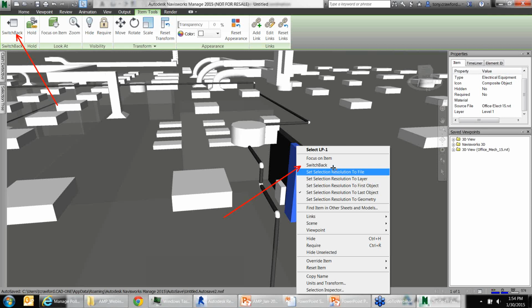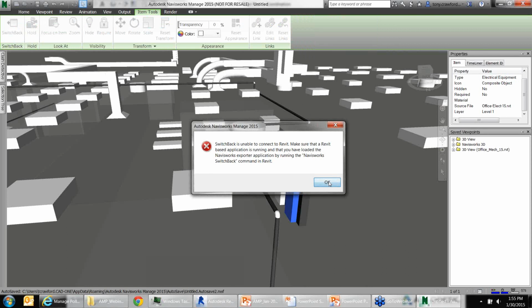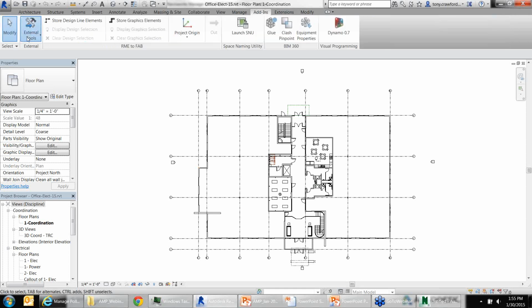So what I can do, I've selected this item. There's a couple ways I can choose to start the Switchback command. I can right-click on it, or I can run it right from the ribbon. Important safety tip. Now you get to see what happens with live Revit webinars. I have to find my external tools. I have to activate it back in Revit. See, it didn't work a second ago. I just started up Revit, so this is fresh. This is a good reminder, I do have to activate this back in Revit. Navisworks Switchback. Okay, now it's active.